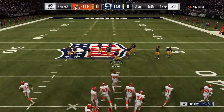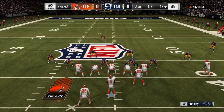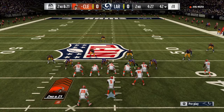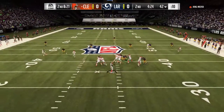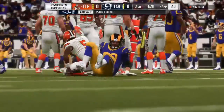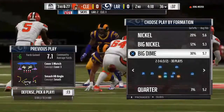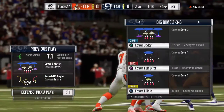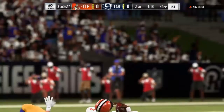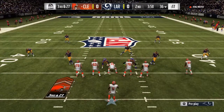Well, they're in some hot water now after that sack. It's 2nd and 21. Now Taylor to throw on 2nd down. And he's going to go down again. Aaron Donald in there to get him. And this pass rush strong now. That sack's on back-to-back plays. 3rd and long. Taylor and company hoping to regroup after the sack.